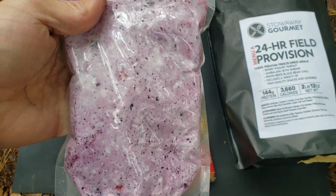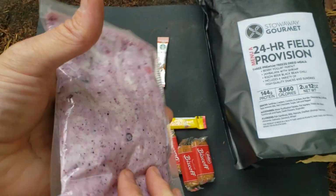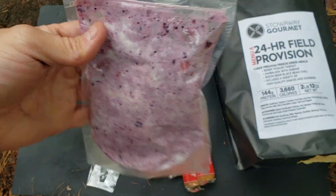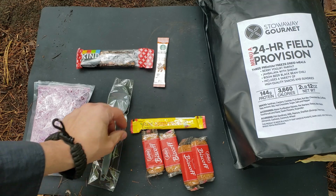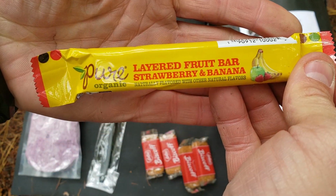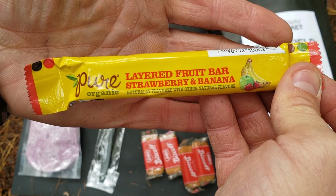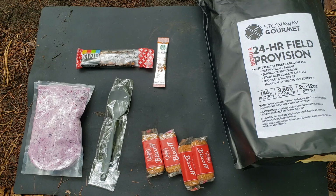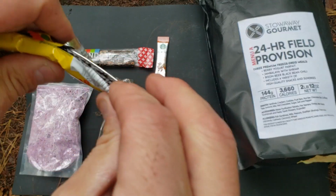Okay, I got the yogurt all mixed up. It doesn't look very appetizing currently, but we'll see. It's supposed to sit for 10 minutes. While that's sitting, we'll go ahead and try one of these fruit bars real quick. This is a pure organic layered fruit bar, strawberry banana. And I'll open it up.